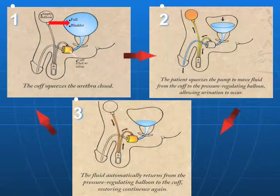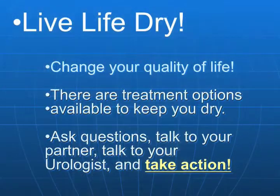The bladder's full. You want to be dry. The cuff's inflated. It's time to void. The bladder's telling you it's full. You pump the fluid out of the cuff into the reservoir. The cuff opens. You can void in just the normal fashion. And after about 180 seconds, the balloon or the reservoir will push its fluid beyond the delay fill resistor, refill the cuff, and increase the pressure in the cuff, creating continence. So there you have it. You don't have to be wet.